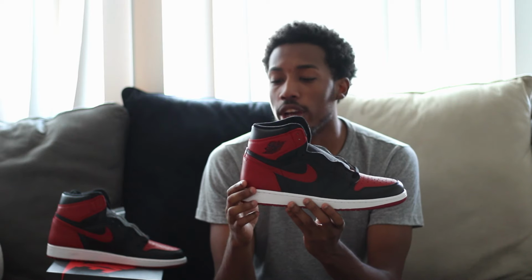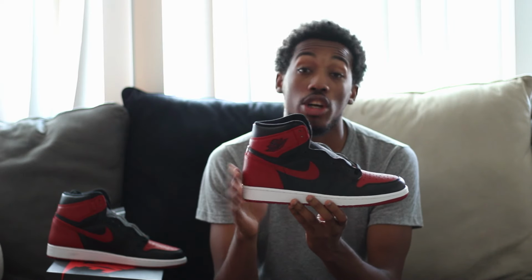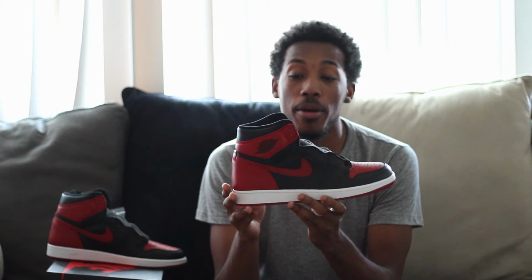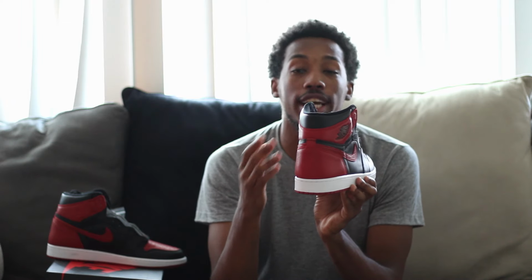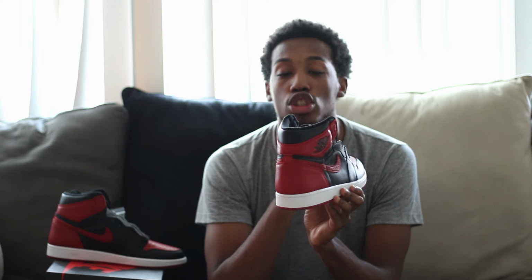We do have a darker red. I will say, I think this is the darkest red that we've ever seen on the Bred pair. Unlike the 2011 Banned pair that hit the outlets, we don't have the X on the back, but that does not mean that Nike didn't give us the X anywhere else on the shoe. You won't be able to see it from here, but I'll do a zoom in for you.